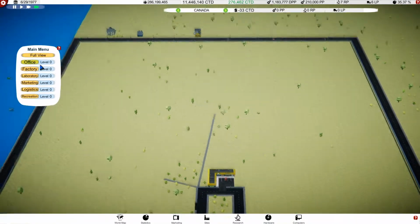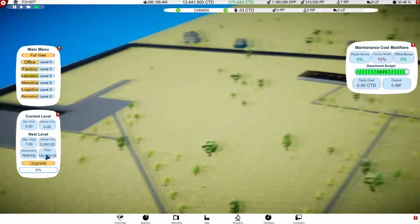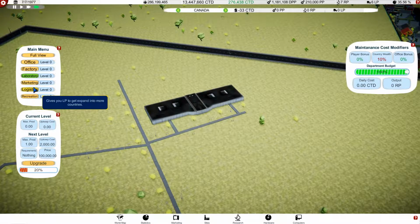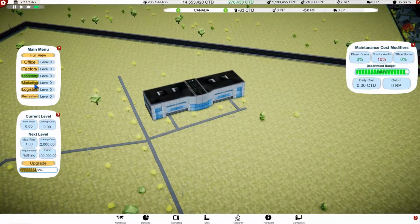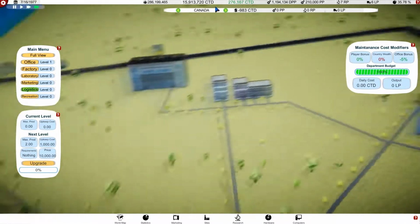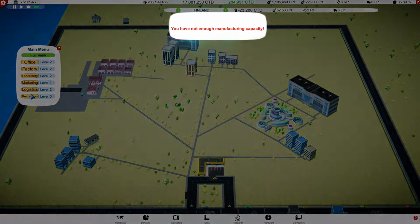So we need an office, we need a factory, we need a laboratory, and oh, that jumped up. Oh, to 1.1 million. So we definitely need to upgrade our logistics. So let's go over to Finland real quick and upgrade our recreation.